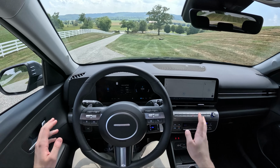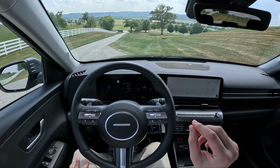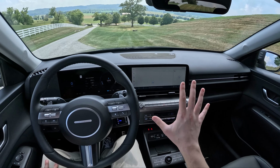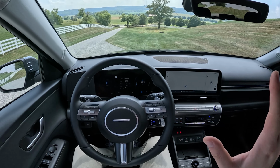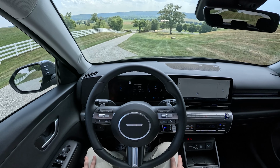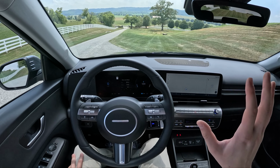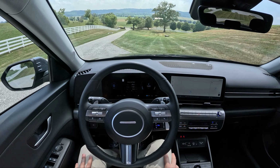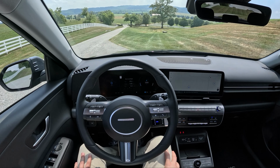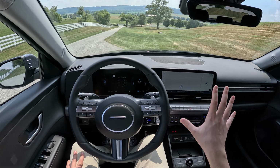Today we're out here in Baltimore, Maryland, and we're getting the chance to get behind the wheel of the 2024 Hyundai Kona Electric. We've only got about 10 minutes with this car, so we won't be able to do a full in-depth review, but we'll give you some first impressions on what this thing is like to drive. We have another video going up on the 2024 Hyundai Kona N-Line with the ICE 1.6 turbo, so make sure you check that video out if you want to know specifics about the Kona.